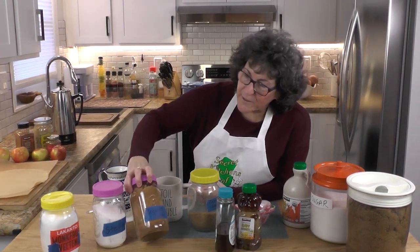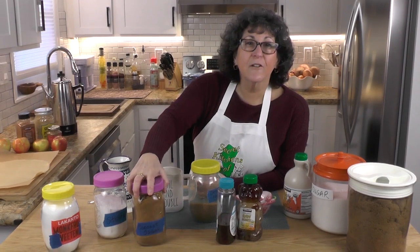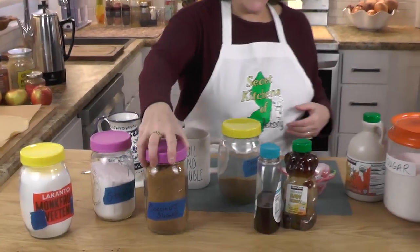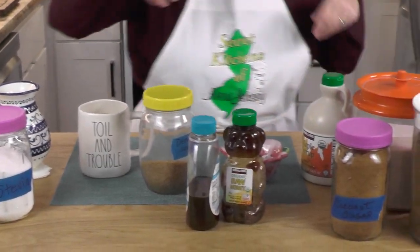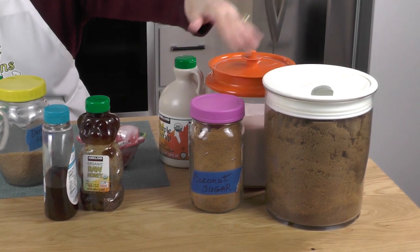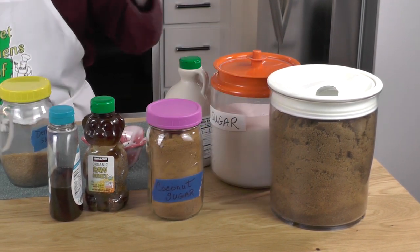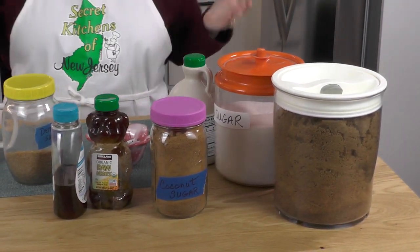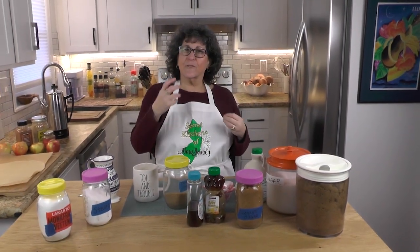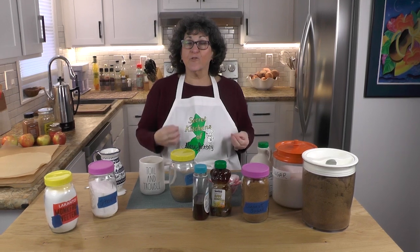Another sugar that I simply could not live without is coconut sugar. Now here's the thing with coconut sugar. If you put it next to the brown sugar, you can see that it's naturally dark like the brown sugar. So coconut sugar, well, it's real sugar, and it's got those same depth of flavor, those caramelly tones that brown sugar has.